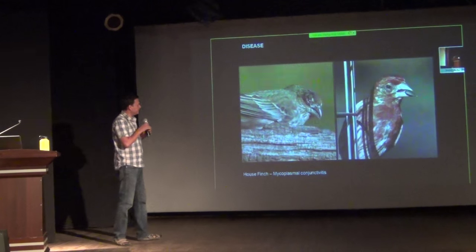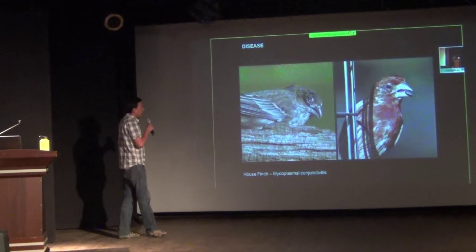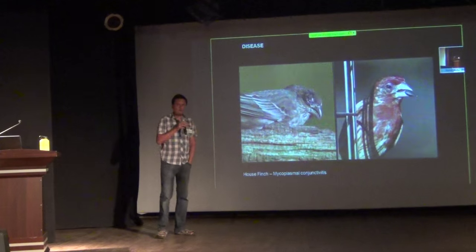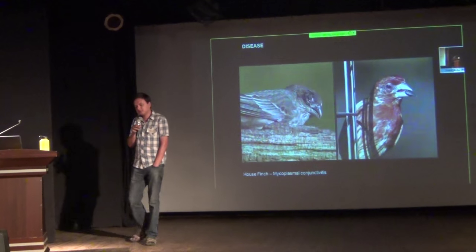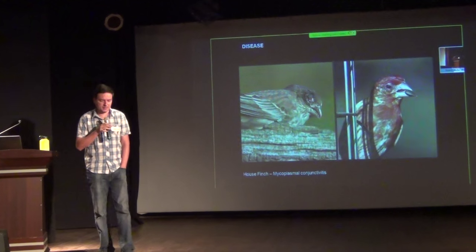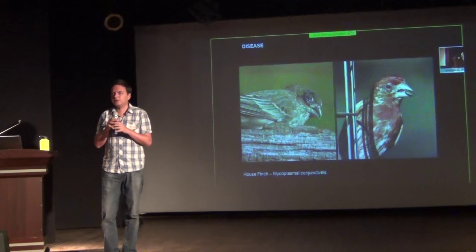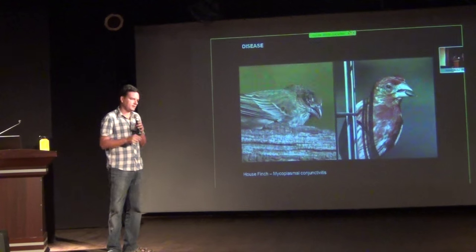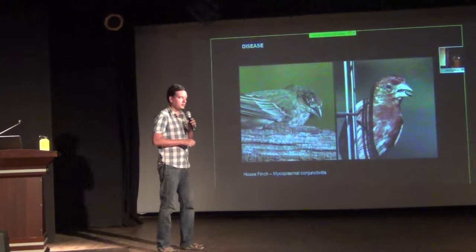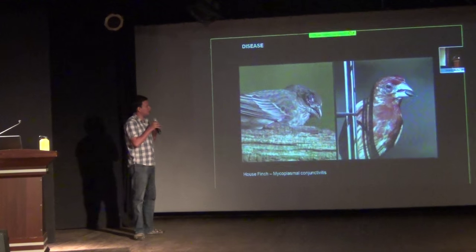I want to give this example of the house finch in North America. There's a project called Feeder Watch, and I think this project started in the mid-80s. Where you know, in America and in England as well, in Europe, many people put out feeders in their gardens, bird feeders, and put seed and fat for birds to eat during the winter. So this project Feeder Watch has been going on for quite a while.